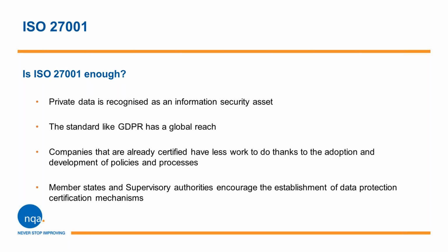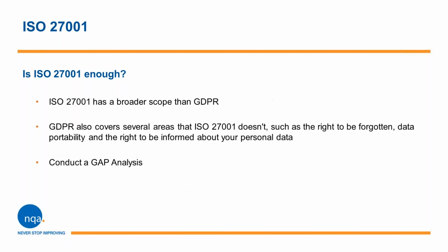Organisations with 27001 certification are likely to meet many of the appropriate technical and administrative security requirements of GDPR, but many may need to make some adjustments. Now, Article 42.1 of GDPR provides that all member states, supervisory authorities, the board and the commission are to encourage the establishment of data protection certification mechanisms for the purposes of demonstrating compliance with GDPR. So that's the part where we mentioned earlier that the GDPR actually encourages people to gain certifications to these best practice standards.